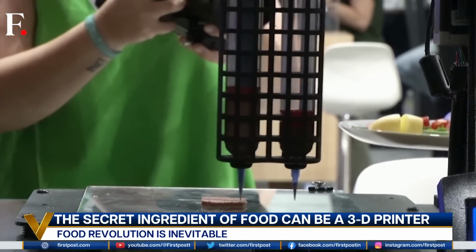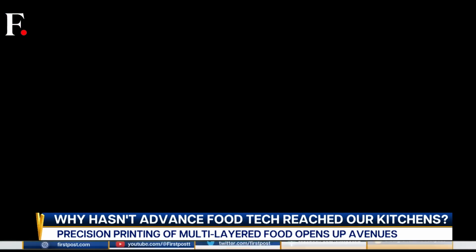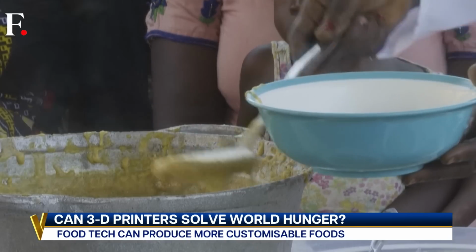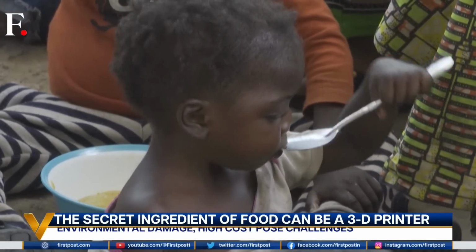Advanced food tech could remove more people from the preparation process at every level, from food manufacturers to restaurants and even homes. Regardless, will high-tech food be available to solve world hunger? Unlikely. World hunger is a multifaceted problem. Massive political and social reforms are needed.